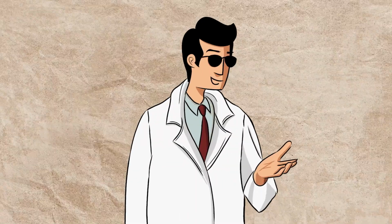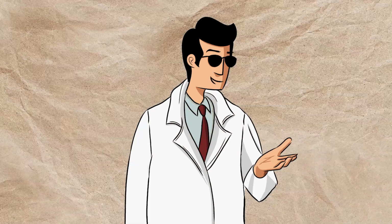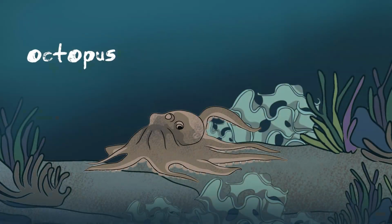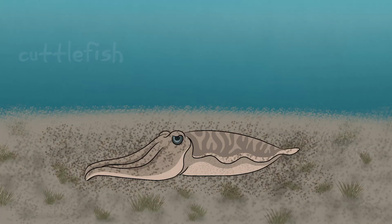And perhaps the most mind-blowing of all is active camouflage, mastered by cephalopods like octopuses and cuttlefish. These sea creatures can change color, texture, and even shape in a fraction of a second, making them some of the most effective illusionists in the animal kingdom.